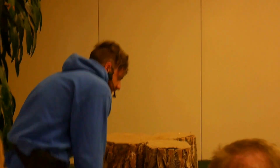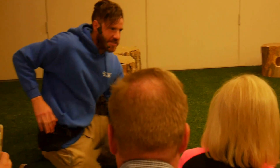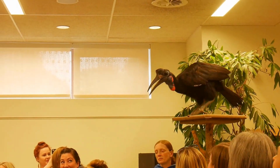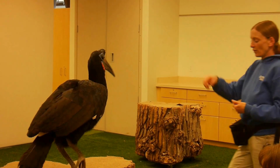Oops. We call this the happy vulture hop. And if this doesn't show you how adorable the species is, if you haven't had a chance, check out the exhibit of southern ground hornbills. They're a huge family, and they act just like one, so they're really interesting to watch out there.